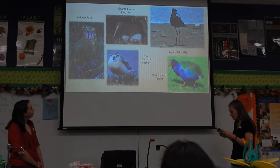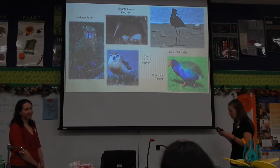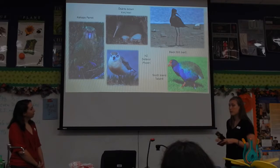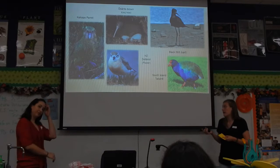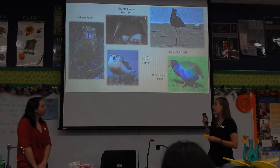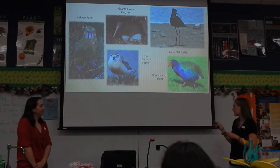The plover down here, or the New Zealand dotterel, they can walk on the day they are born. Actually, I thought that was really neat. Most birds have to spend a couple weeks before they can fly from the nest, and their parents will actually pretend to be injured to lead predators away from their nest. So they're little smart guys.